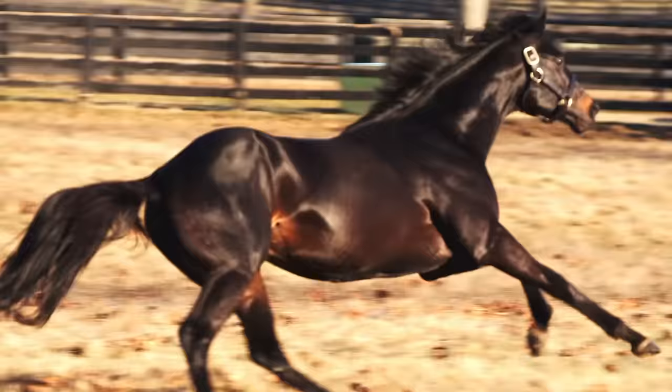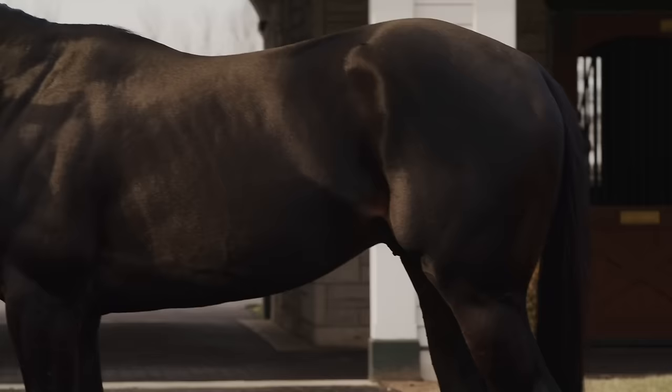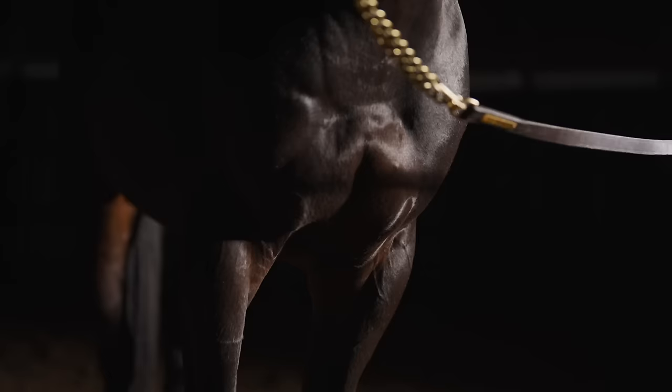I feel breeders will be really blown away by what a striking, outstanding-looking horse he is.